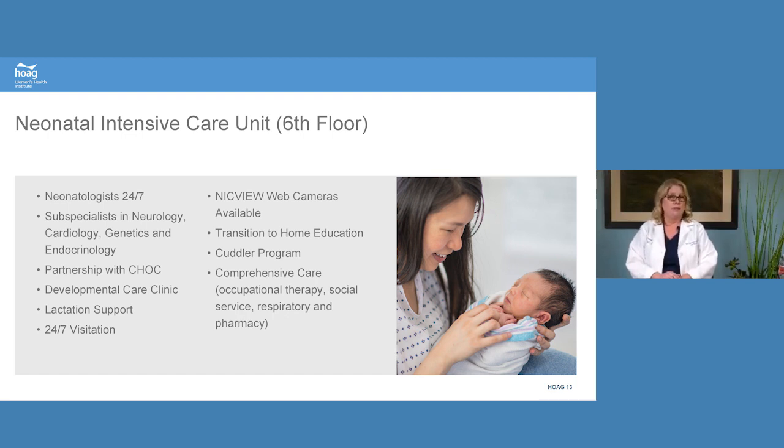We do have a unique ability to provide parents with the ability to see their babies with the NICVIEW cameras that are available. So you will be provided with the website, and you will design a username and a password, which allows you to see your baby via your phone while your baby is resting in the NICU. And that username and password is only yours, and you can share it with family members if you want to, or whoever you want to be able to get a view of that beautiful little baby.